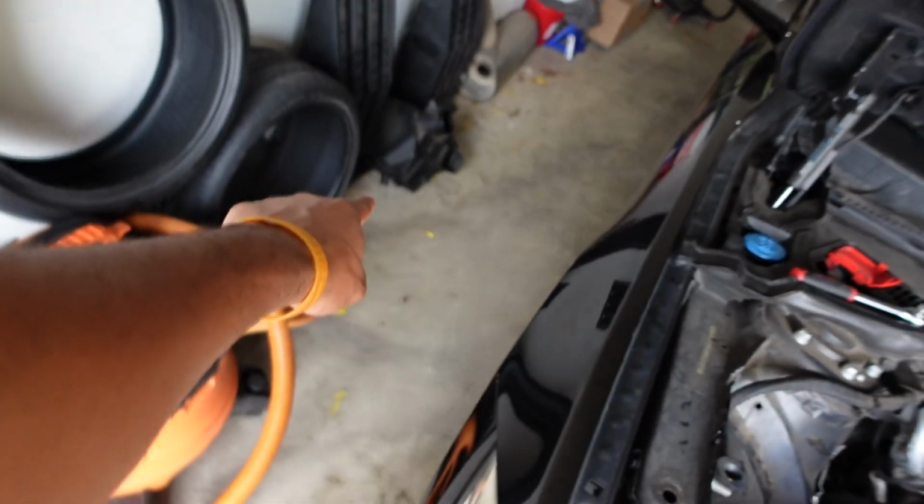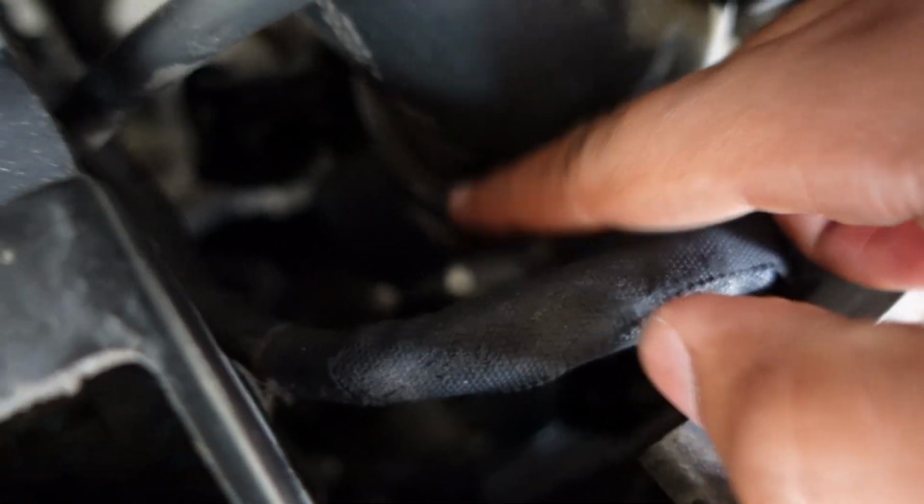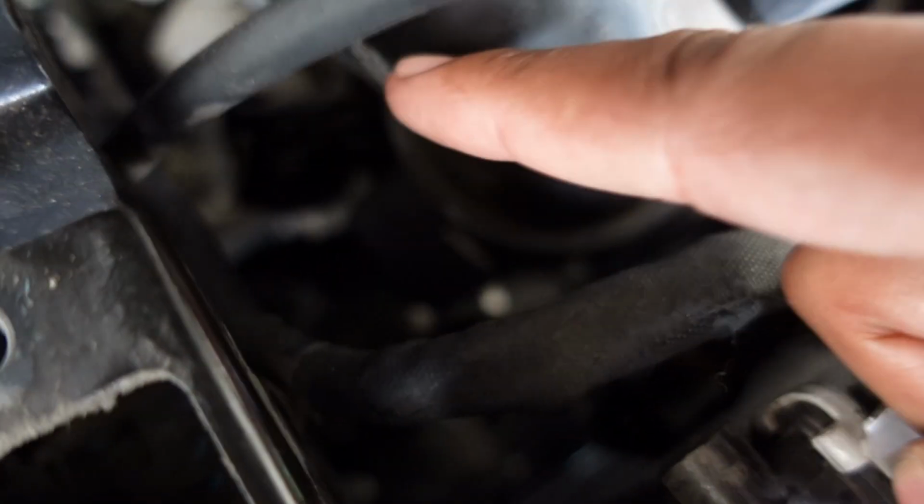So far, we got the hard part out of the way. I got the fan out, my intake is out. This support brace that was right here over the radiator is out, and all these little bolts, I just took them out. I was trying to get the rest of this intake out, but whoever was working on this before me, the bolt right there is facing inside instead of outside, so I couldn't get it out.